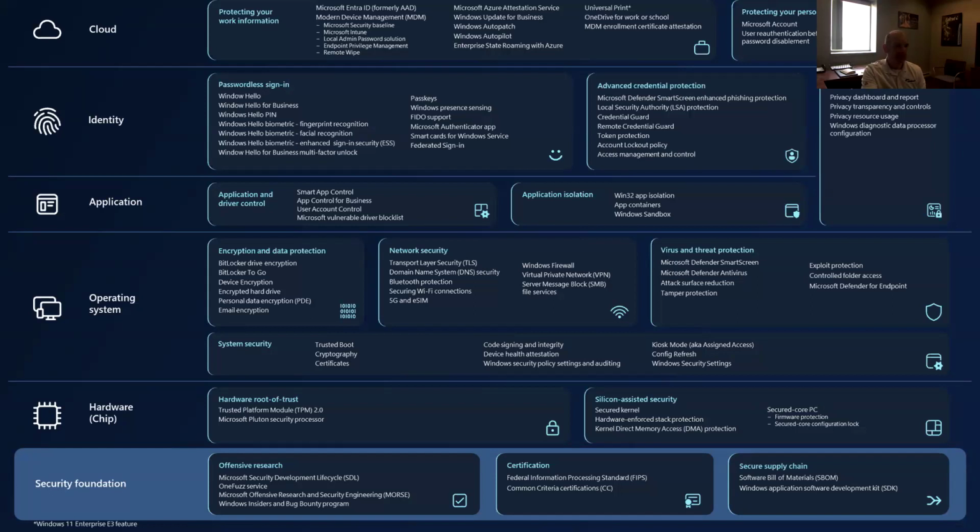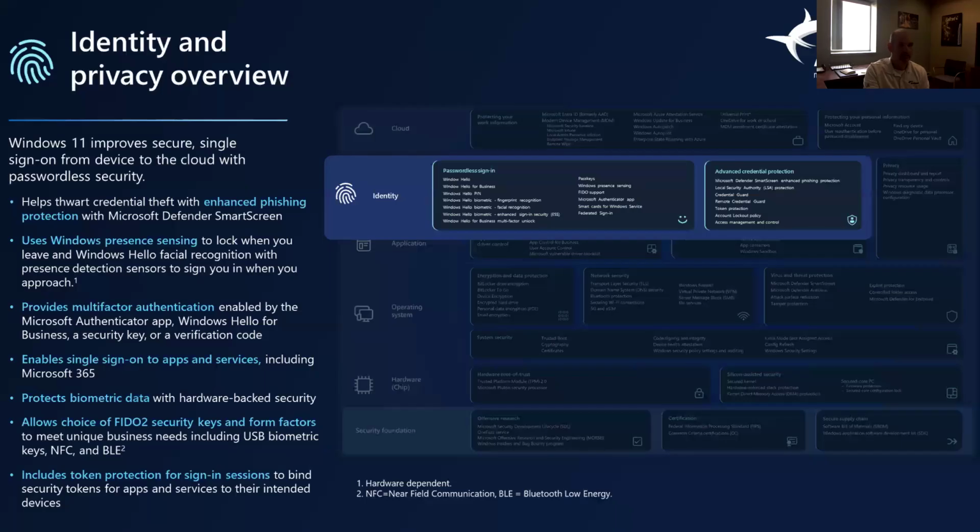What we're going to really focus on then is identity, which again is Entra, your users and devices that are synced there, and then there are other cloud services that come along with that: Intune, a little bit about Copilot, and then again Defender. So let's go to the next slide here. There we go. So with identity and privacy, again, those line up with Entra, and there's a couple technologies that are just built into Windows itself that you don't need the cloud for. One of them, enhanced phishing protection with SmartScreen.